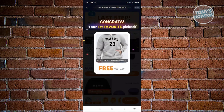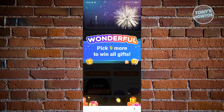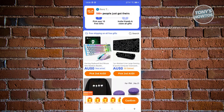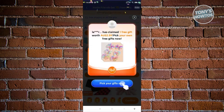Now, in this case, you just need to pick items that you want to buy here. That includes like 5 items or 10 items. It says, wonderful, pick 9 more, win all gifts. You just need to pick all the items that you want to buy here, click on confirm, and fill out all the necessary details, which includes your shipping details, and complete the steps that you'll be seeing moving forward. But in this case, that's about it.